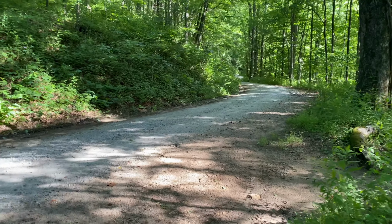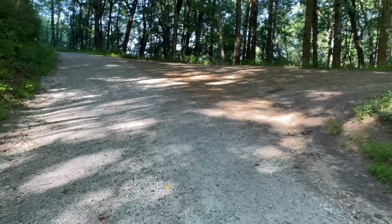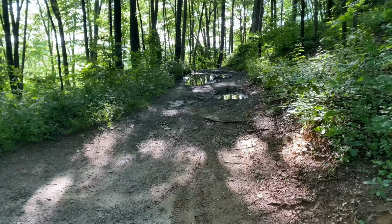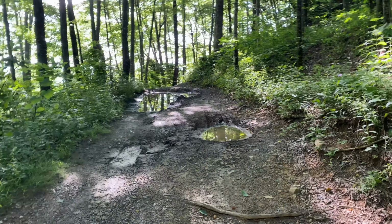So we came up from this way. There's a turn off here on the right with some dirt barriers, and then our little spot's off on the left. You can't really see it until you get out and walk past these puddles here, but it's a good spot.